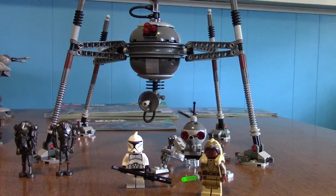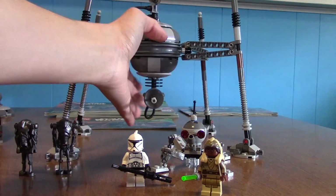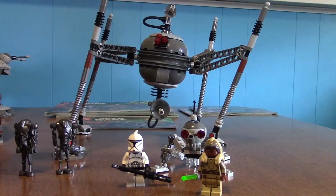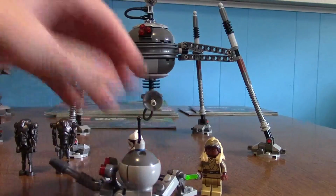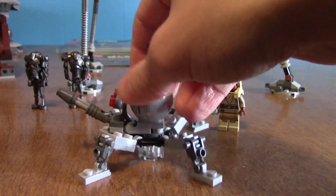And next up in here is the Homing Spider Droid. This guy is very unstable. His legs kind of go wherever. He's got a cool little rotating top. You see, he's already falling apart. I actually keep this guy in a bag, disassembled. But this also came with a Dwarf Spider Droid, which I've used in many mocks over the years. This guy is very cool.